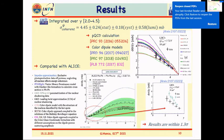The results are also compared with the ones of ALICE. ALICE is similar, from the same analysis. There are the results here. The range in rapidity is similar, however opposite in sign. So they cover between 2.5 and 4.